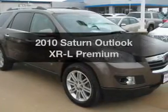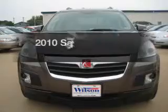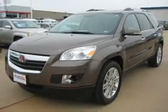Presenting the 2010 Saturn Outlook. This is the set of wheels you've been looking for. The powertrain includes front-wheel drive with a solid six-cylinder engine connected to a smooth-shifting six-speed automatic transmission.